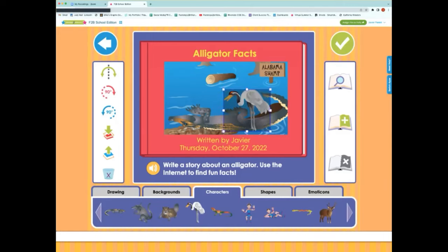Now, notice right now, this crane is in front of my alligator. If I want him to go behind, I have the two colors, red or blue, for going behind or going in front. Now, by clicking it, the crane has gone partially behind. You can see here's the alligator in front, and here's our crane in the back of our alligator. Now, if I want this crane to come in front, I can click the blue, and here our crane has come in the front. If I don't want the crane, I can simply remove it.